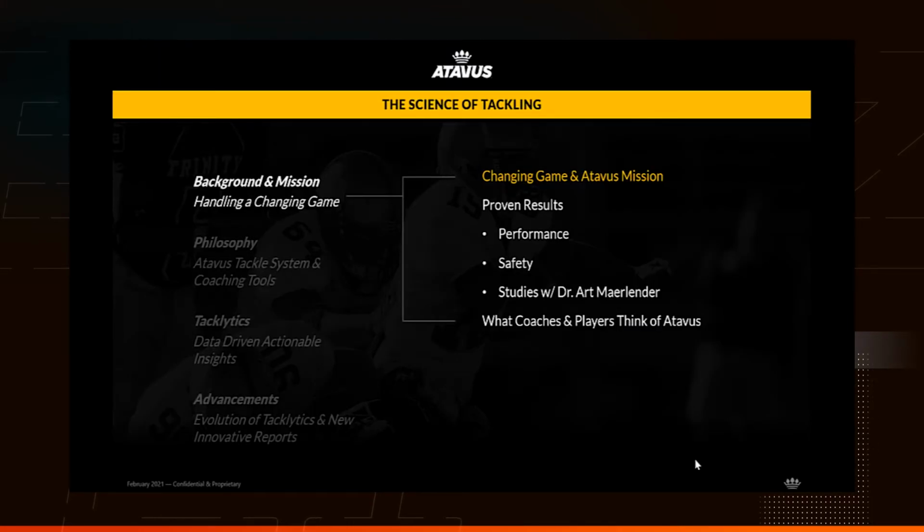Regarding our background and mission, we will first begin by looking at how our game is changing and how Atavus plays a key role in it today. We'll look at some of the proven results of those that we have worked with regarding performance and safety, and lastly, what some of the coaches and players that we have worked with say and think about us.